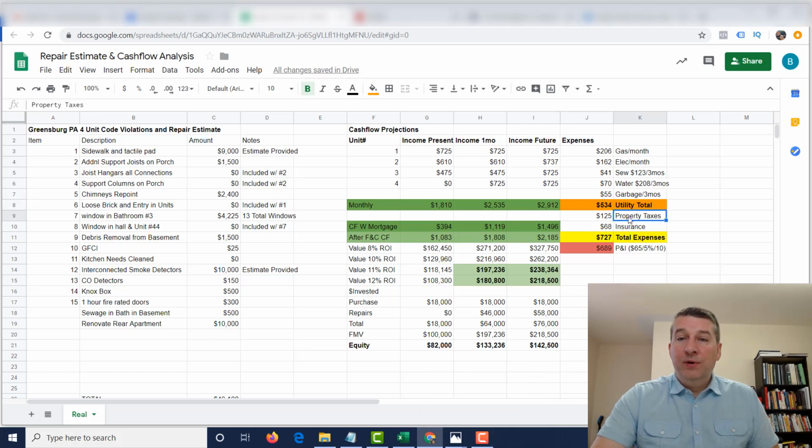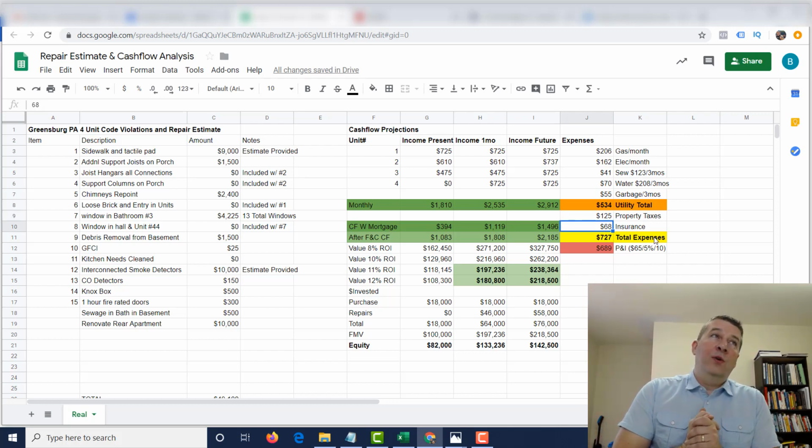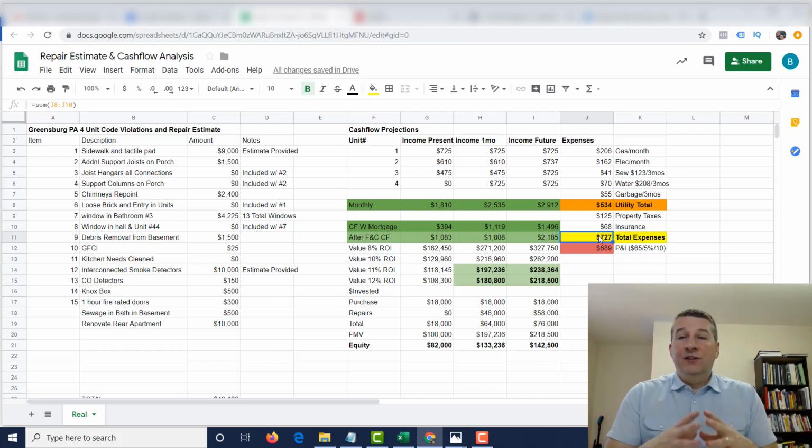The property taxes are about $125 per month, and then the insurance on the property, I got a quote, I think it was like $813 for the year, so that's $68 a month. The total expenses are $727 per month, and that is for all the utilities, taxes, and insurance, not counting a mortgage. The total expenses are $727, and that does not include property management, capital expenditures, anything along those lines, vacancies. It's just a straight up income and expense.